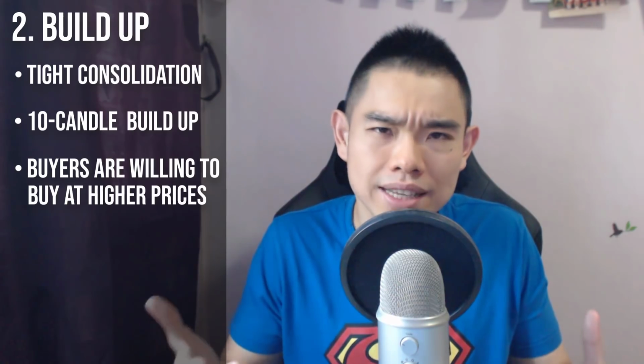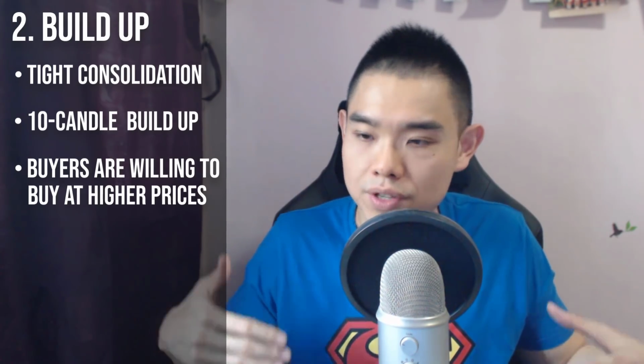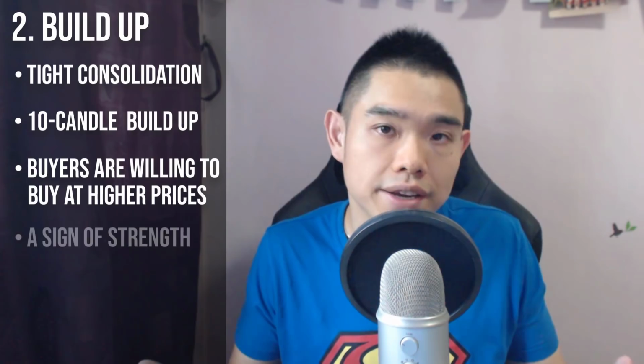So if you see a build-up at resistance, what this tells you is that the buyers are willing to buy at these higher prices, even though the price is at resistance. This is an area where technically sellers should be around, and the price should come down lower from it. But if you see a build-up at resistance, it's telling you that buyers are willing to buy at these higher prices. And this, again, is a sign of strength.